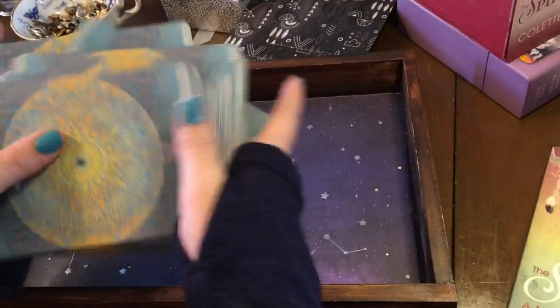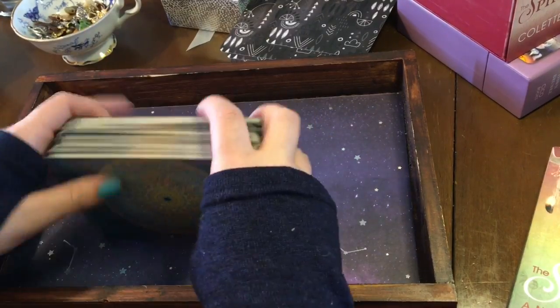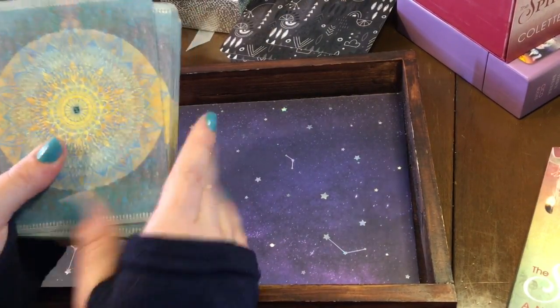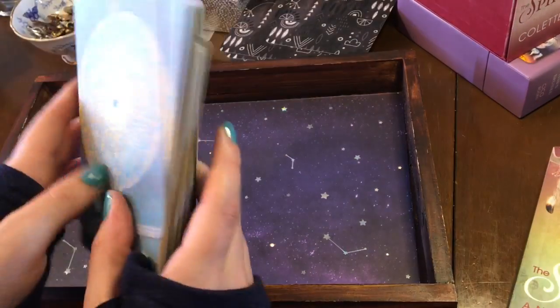And the backings are really beautiful too. That's something I really pick up on, I love deck backings. Like, I love the backs of them. And this is definitely one of my favorites of hers. I just think it's so beautiful, the colors. I hope they're picking up.